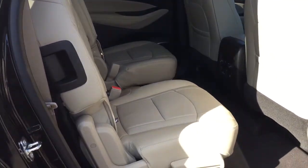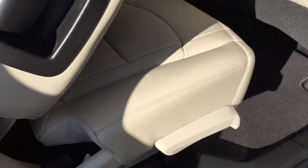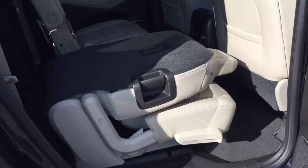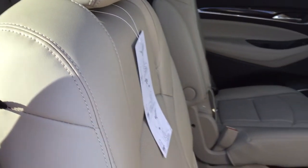LED lighting. All right, so to operate the seating, if you just want to fold it up for storage, that's all you need to do. Pull that handle, down it goes. One hand on the camera again. So simple. And to put it back in position, again, one hand, just give a little push.